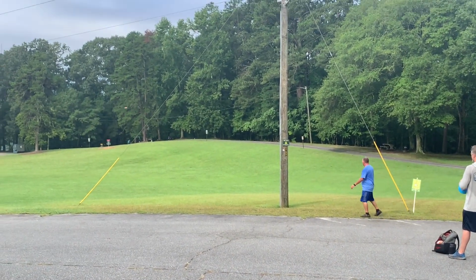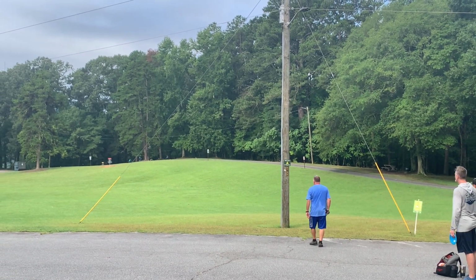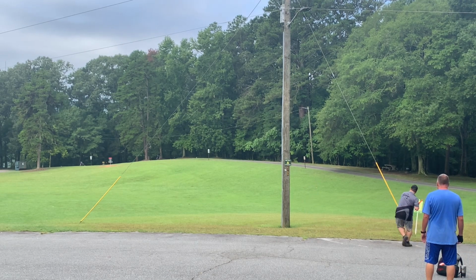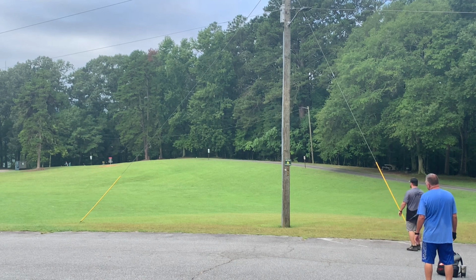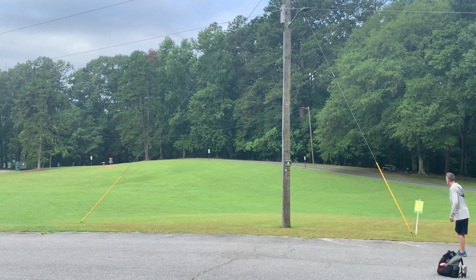Love this forehand line. He crushed that one out there by the tree, and it's going to dig and give him like a 20-footer at the most. And his partner's taking a very similar line. Not quite as wide, but they have their pick of putts, right about 20 feet for both of them.